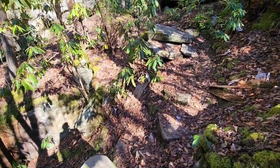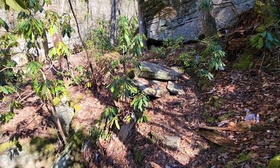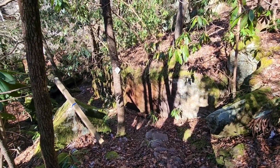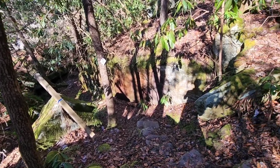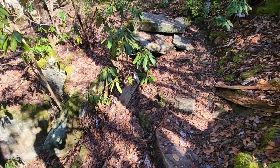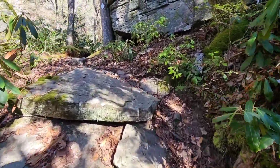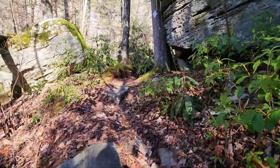Now here we are back at the trail junction of the Dog Slaughter Trail and the Sheltowee Trace. Sheltowee Trace continues north down to the left there. But for us, we're gonna head straight, stay on the upper level here, hike out Dog Slaughter Trail, out past Dog Slaughter Falls.